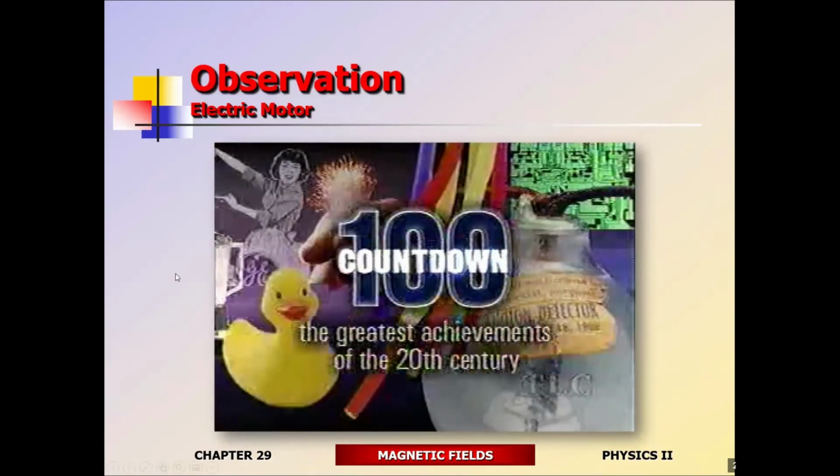Does anybody know how an electric motor works? Somebody, anybody? Kinda. Okay, explain. Just keep it short. Electromagnets. That was really nice. That was very insightful. So now I know how to build one. All right, so Ian, what do you do with it? I mean, how does it work? Okay, so let me help you out.